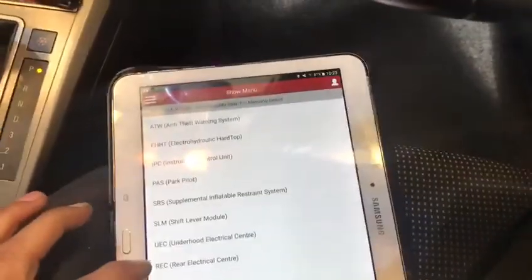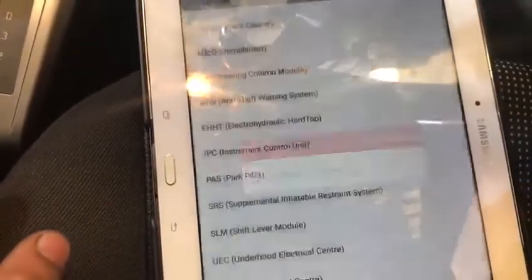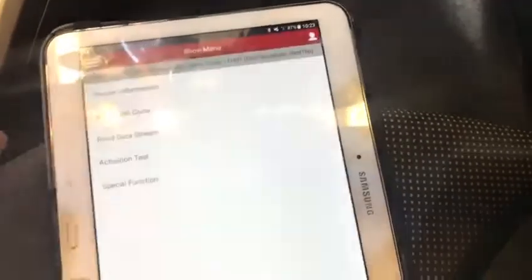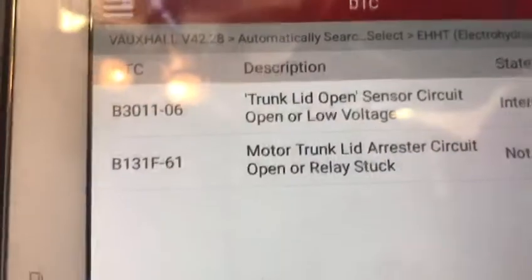We have to go to the electro hydraulic hard top, that's the option. We have to go in and check, and then you can see here two codes coming.